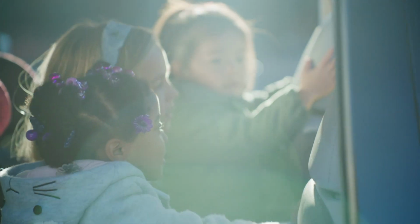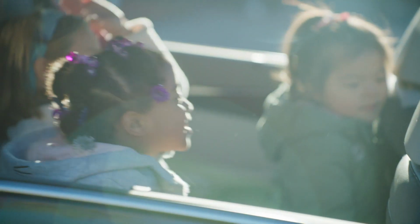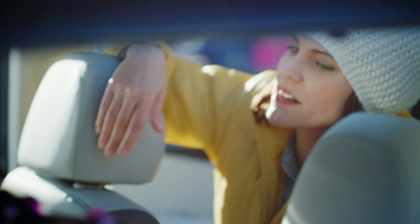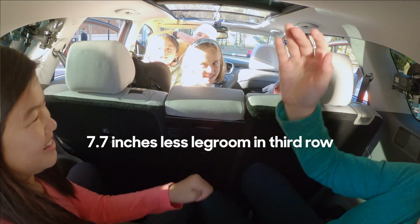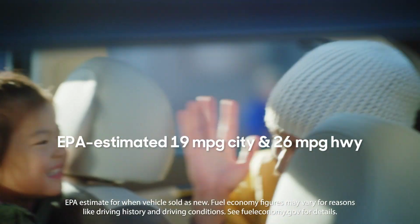Leathery? Fancy Nancy. How does it feel to sit down in it, guys? Comfortable. Comfortable? How about the kids in the back? Do you feel like you got enough room? No. No, not really? Yeah. You guys think you could take a long road trip in this car? Yeah! What? I can't hear you. Yeah!